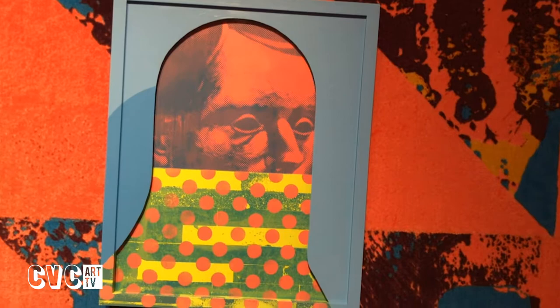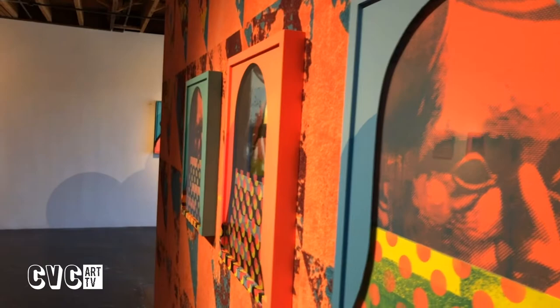Looking straight forward at the paintings, one can barely notice the extrusions. However, if you take a look from the side, you can notice that each work is made of multiple pieces of stacked cutouts, which creates an illusion.